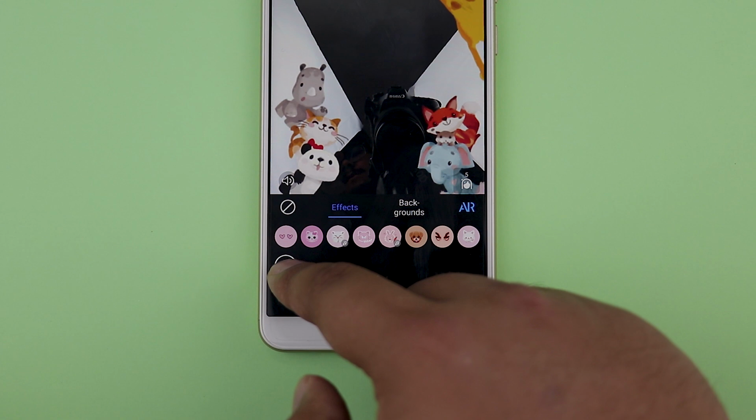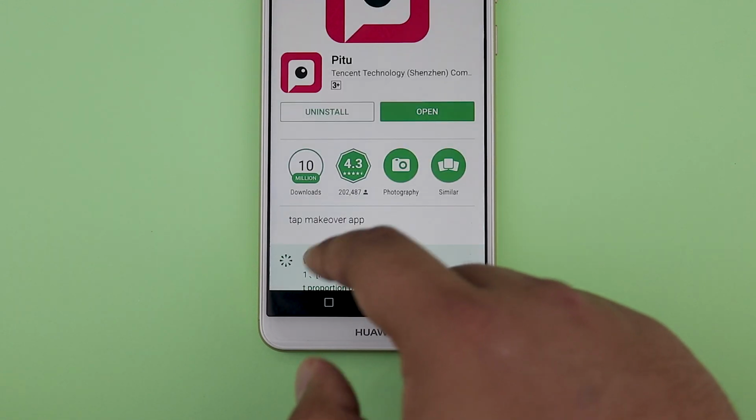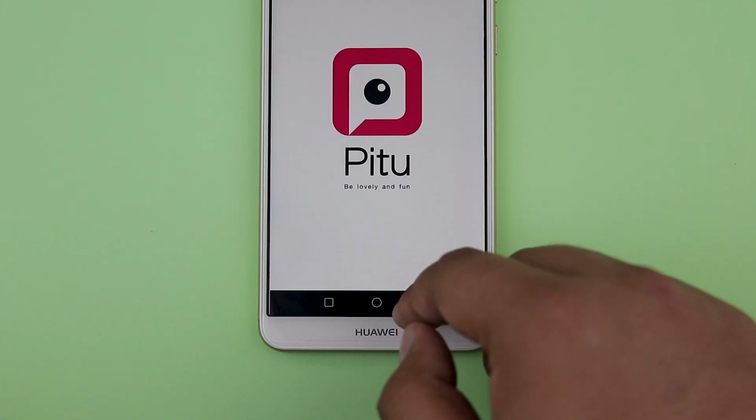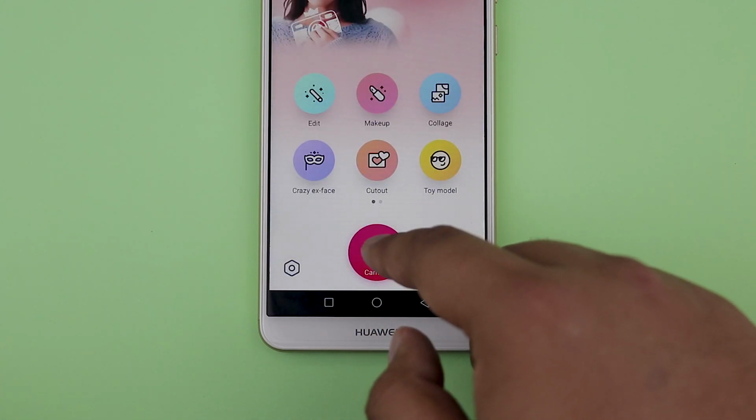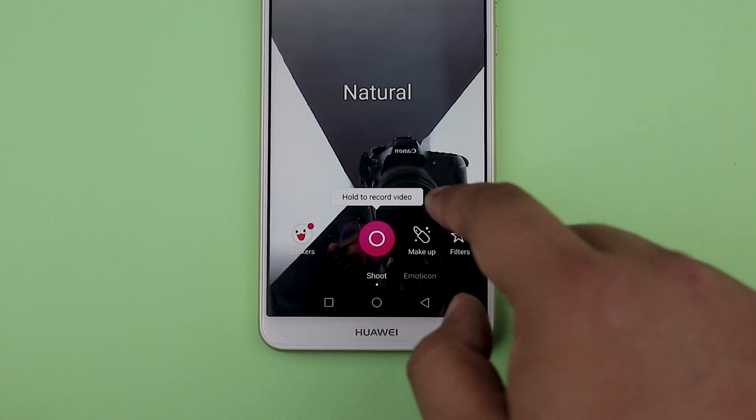Additional overlays and backgrounds are downloadable from the Play Store via the app Pitu. You can also add a background image from your own gallery if you so choose. I personally love this feature. It's a great way to send a cute selfie to your significant other, especially for you ladies.